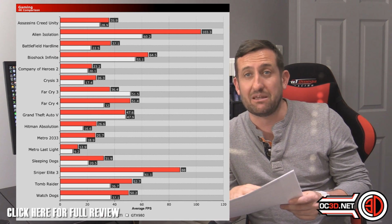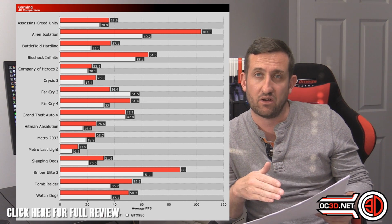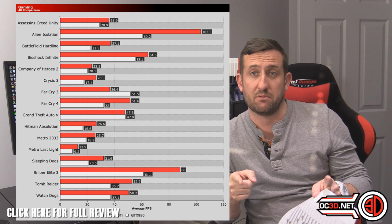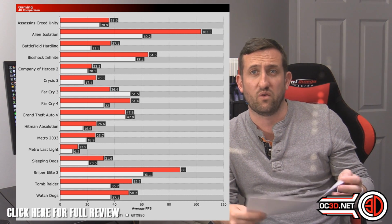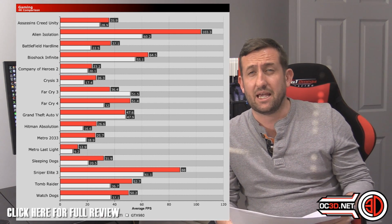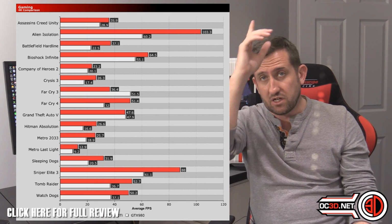When it comes to gaming, the reason I left the graph like this is because the 980 and the 980 Ti are the ones they aim at gamers at the end of the day. They kind of say the Titan X is for those with far too much money, or who want the extra compute and all that type of stuff. It's a complicated beast, but either way, we've got the two in here. You can have a look down the side.